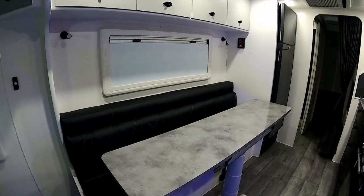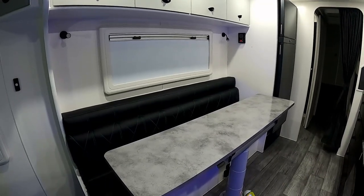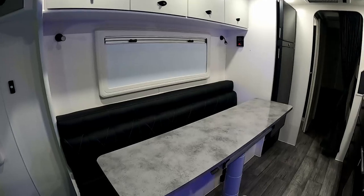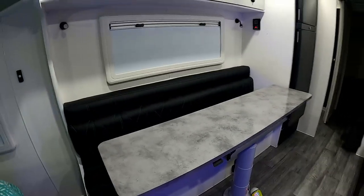Our lounge, we opted for a bench seat lounge, not the L shape. Absolutely in love with that. Yeah, wrapped. So excited about that one. Huge table, we can put that down to a bed if need be.